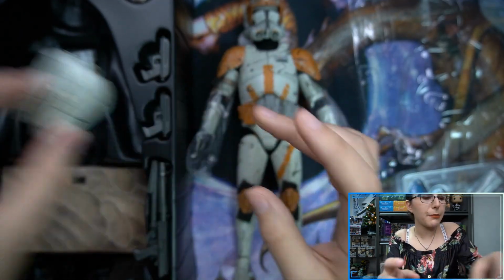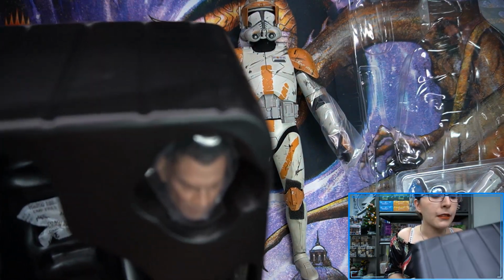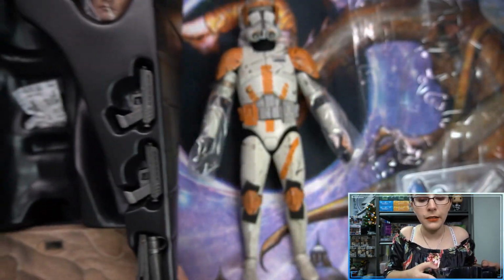This one I might need to see a picture of. I'm not entirely certain where that goes off the top of my head. Then it does have the little communicators. I think you stick them into the side of his helmet for signals.